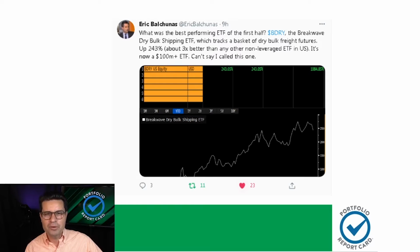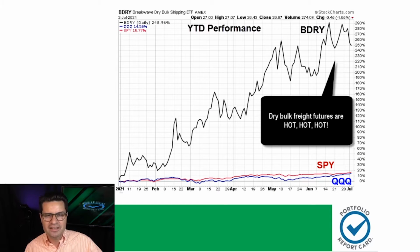The number one performing ETF during the first half of 2021, ticker symbol BDRY. This is a freight futures ETF that focuses on the dry bulk shipping sector. And here's a chart that helps you appreciate the level of huge gains that this particular fund has enjoyed. You'll notice here that BDRY has outperformed both SPY and QQQ dramatically. And you're asking, well, what's behind this huge move? Well, a couple of things.